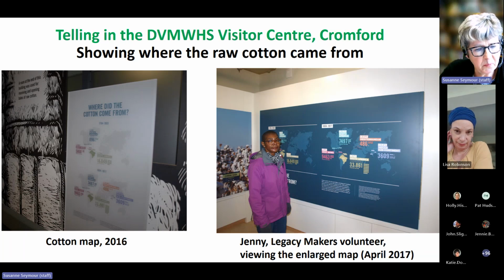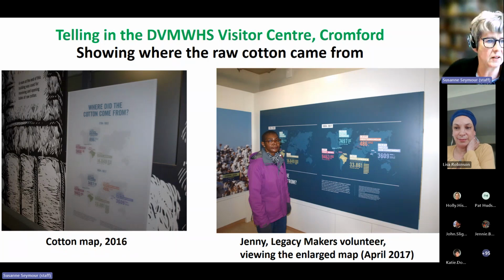And we felt this was a really important achievement. So this is the mapping of the data about the Strutts. We felt this was really important because when we first visited Cromford Mills in 2014, the volunteers were told that the raw cotton supplies just came on pack horse from Liverpool, and there was no further information about where that raw cotton was coming from. That was the curtailed story about where cotton came from. So it's really important that the volunteers could see this change in the visitor centre. And the slide shows Jenny, one of the volunteers, with the larger map.